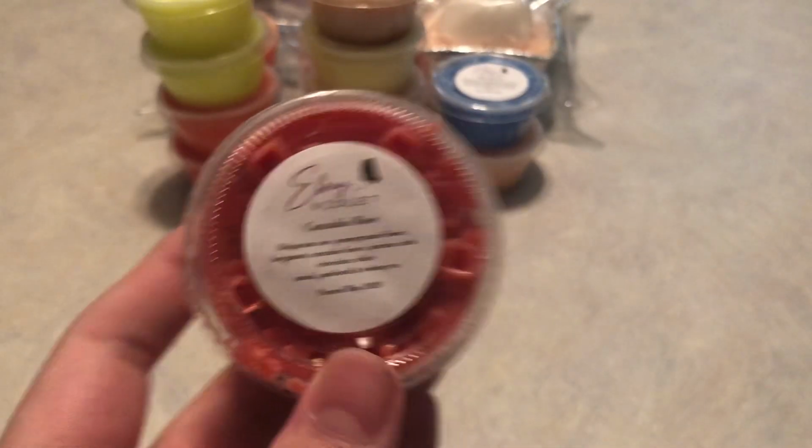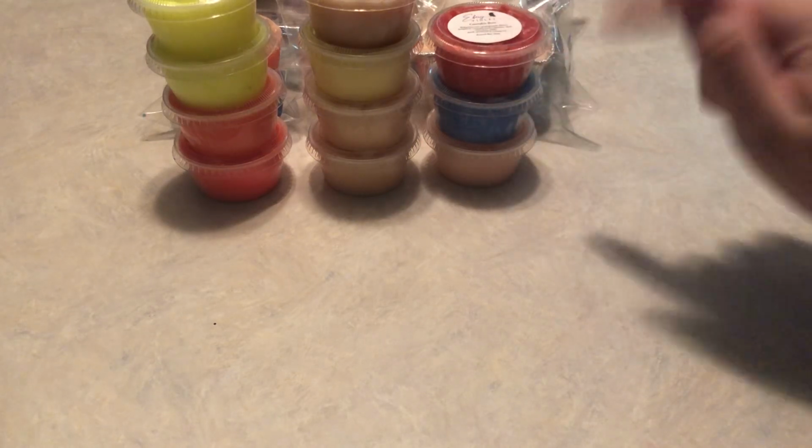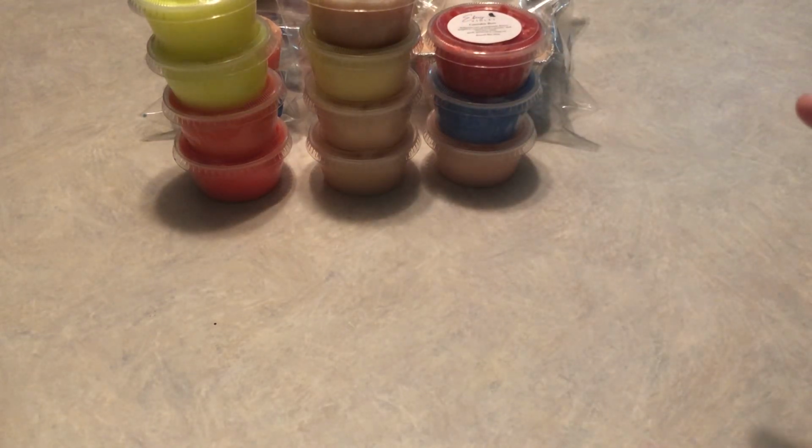Next we have Cannabis Rose. I love cannabis flower and wax. It's one of my favorite things to blend with. This with the rose, I think this is actually its own single oil, but it does still definitely smell amazing, and I will be blending some blue sugar with that. Maybe even some Tonka and Oud.